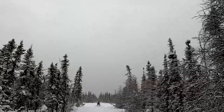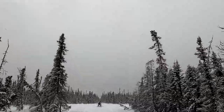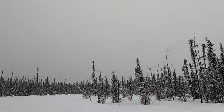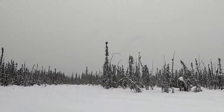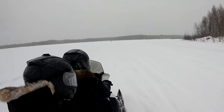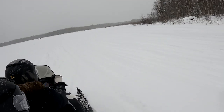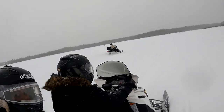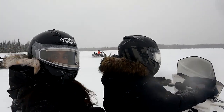We booked a guided tour from Rod's Alaskan Guide Service, located in North Pole, which is a 30 to 40 minutes drive from downtown Fairbanks. For us being first timers, it took a little time to be in control, but our guide had provided all the necessary details before in the briefing.